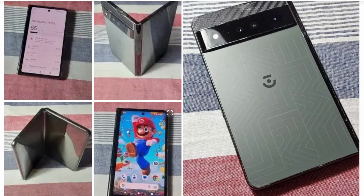So today we got these images right here. Now you might say, is this the Pixel Fold 2? No. What this actually is, is a development prototype of the Pixel Fold 1.